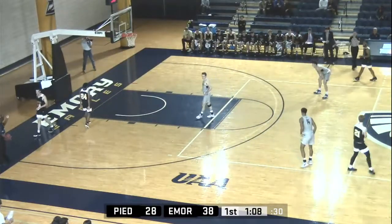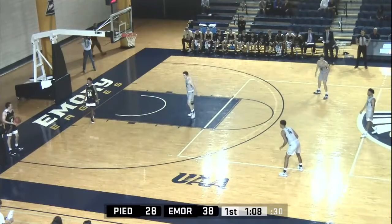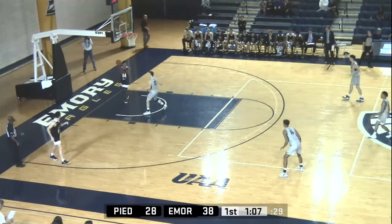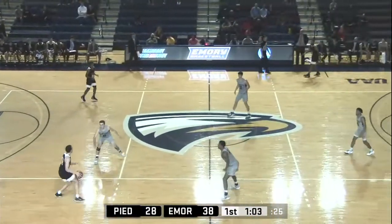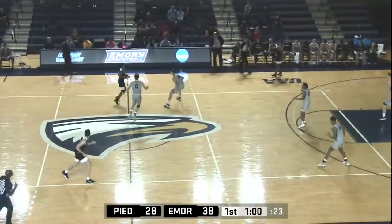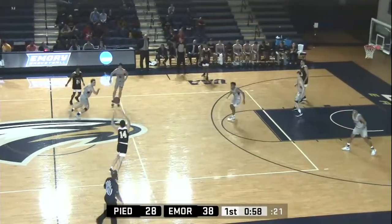Boy, Emory hitting 39% from the home run arc. They are not shy about shooting, and they're very good from shooting out there, but they missed those. Lawrence Rowley with a tremendous effort on the offensive glass. But it's Lions basketball with a minute to go here in the first half.